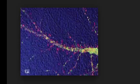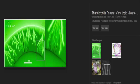And energy moves matter. Energy attracts matter, matter covers energy, and energy moves matter. That's why it's placed, and the DNA places it where it's supposed to. It's a waveform size conducting the energy. This is a simultaneous penetration of flux and antiflux dendrites in MgB2 rings. Whatever that means, don't care. It's the passage of energy, and that's how it moves.